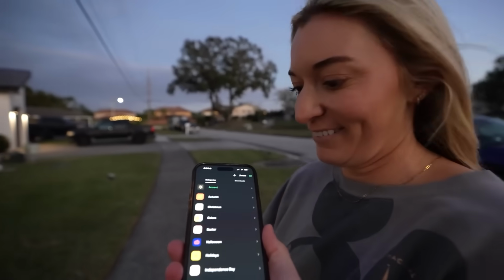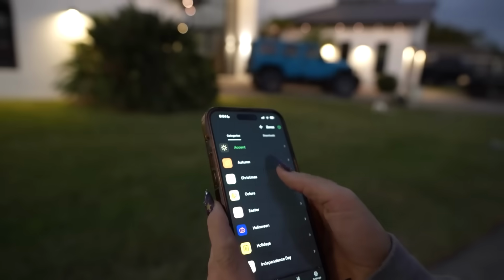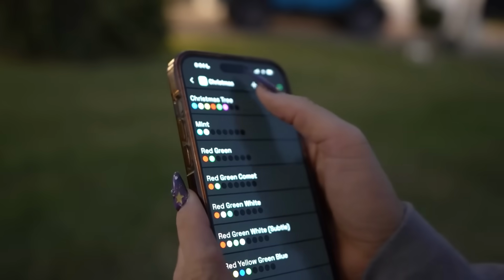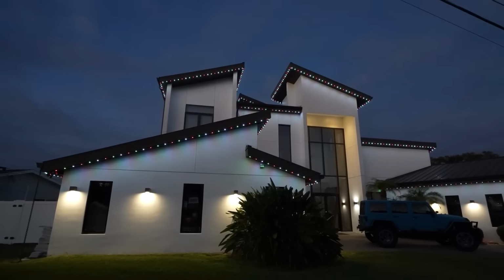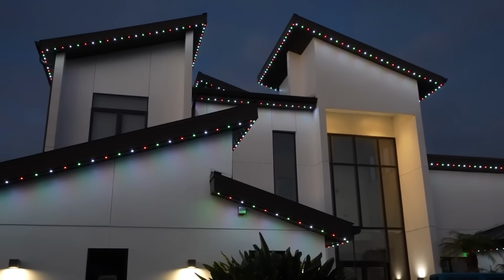Now this is the fun part. I'm gonna hand over control to you. Okay. Seeing you with that stupid tree, go into Christmas. We missed Christmas a little bit, but that's fine. Oh, that's so good. The fact that I will never have to hang lights up or do anything.